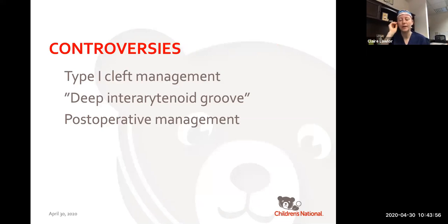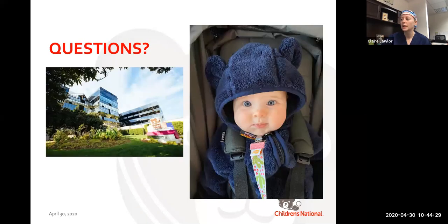So we talked about a little bit of this already, just in the prior slides, but these are the big controversies surrounding type 1 laryngeal cleft. Just to briefly mention postoperative management, whether these kids need to go to the ICU or to the floor, how long they're admitted, how long they're on antibiotics, when you repeat a swallow study, all of this is very surgeon dependent. So it's pretty not standardized from institution or even within institutions.